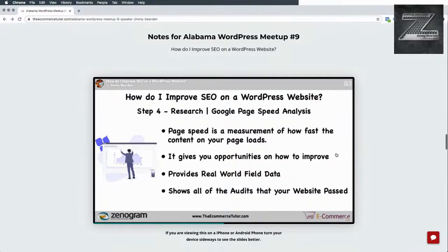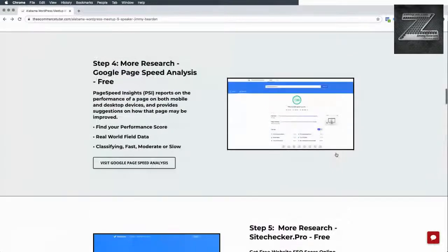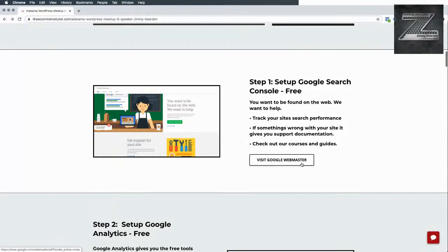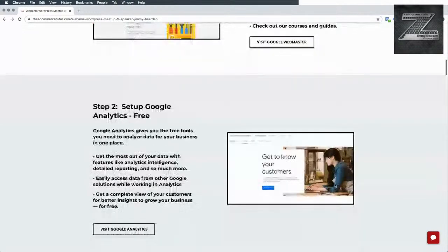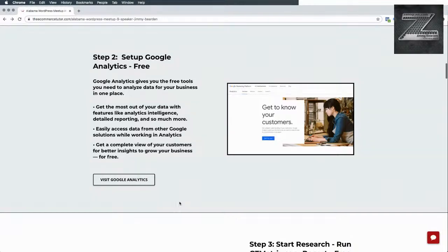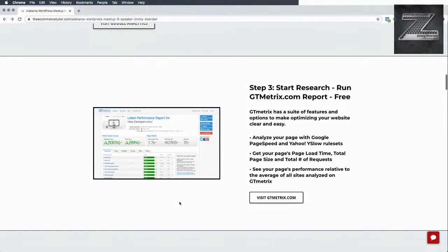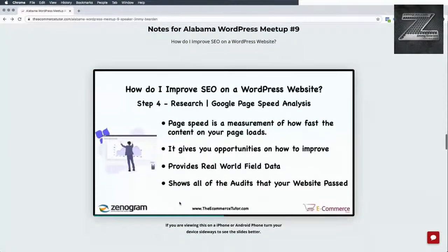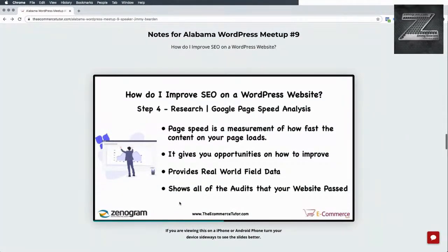Step 4, I want you to do a little bit more research on your Google page speed analysis. Now, one thing that I did for you guys, and let me go ahead and show you. On the website, I give you the links for everything. You can go to Google Webmaster right here in step 1 and sign up. In step 2, you can set up your Google Analytics. Here's the link right here as well. Step 3, this is the link for GTmetrix. Again, that report is free to run. And here is the Google page speed analysis. You can just click this link and go directly to the page speed analysis and insert your URL, and it'll give you a mobile score and a desktop score.